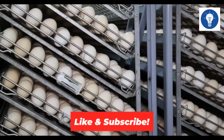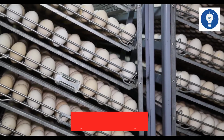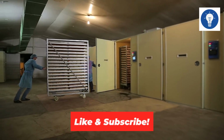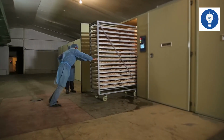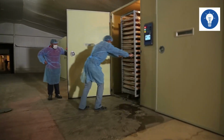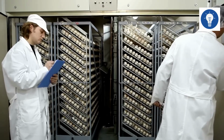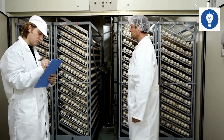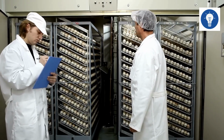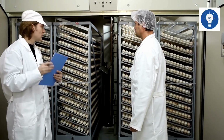In an industrial hatchery, nature is replaced by the precision of machines. Eggs are not kept under a hen. They are placed in large drawers inside industrial incubators that hold thousands of eggs at once. These machines mimic the mother's behavior, maintaining a constant temperature of around 37 degrees Celsius and controlled humidity. The incubation period lasts about 21 days.